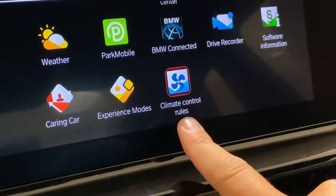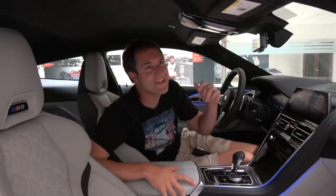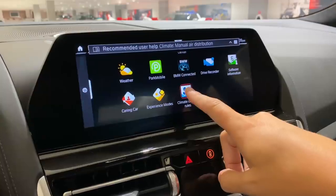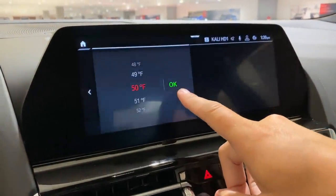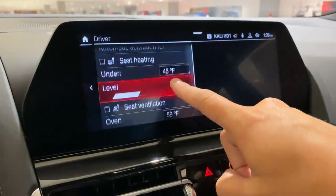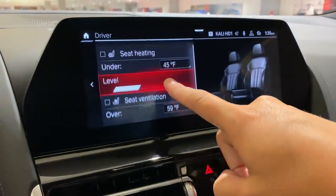And next up, also under BMW apps, you have something called Climate Control Rules. This is not merely a statement. Climate control rules. Instead, it's rules that you can use for the climate control. You go in there and you can configure that anytime the temperature is under a certain degree, the car's heated seats will automatically turn on. Same deal, anytime the temperature is over a certain degree, the cooled seats will automatically turn on. That way, you don't have to merely press buttons. You get in the car on a cold day, your heated seats will automatically already be heating.